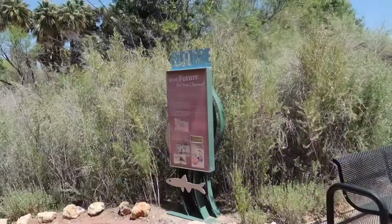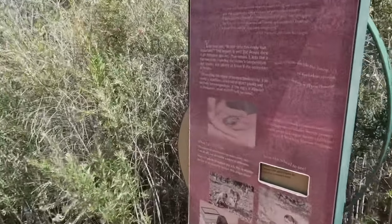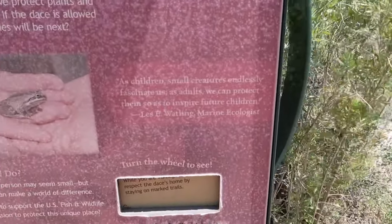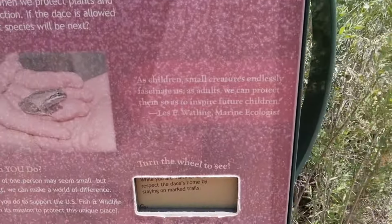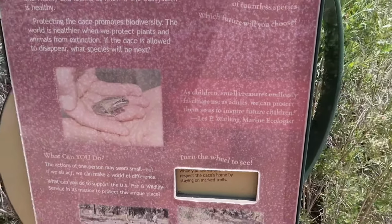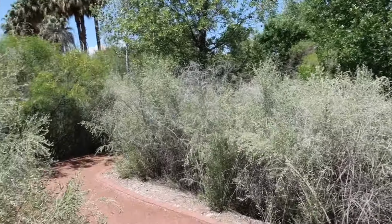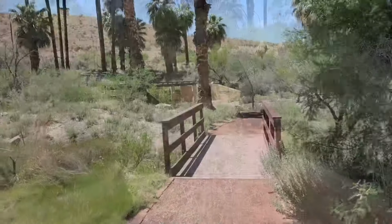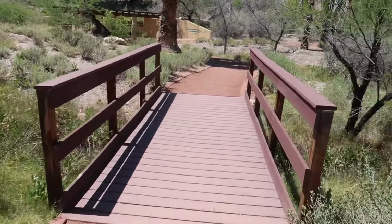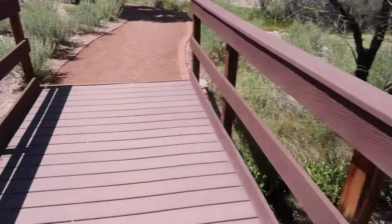Great. I see a little picture with a frog in a hand. Small creatures endlessly fascinate us as adults. We can protect them so as to inspire future children. There's a little walk right down to the water here. All right, here's where the water runs. A little walking bridge with a creek.